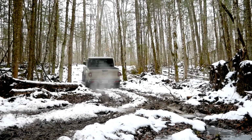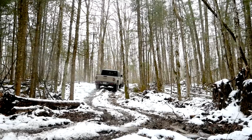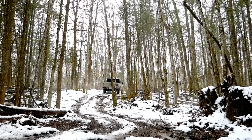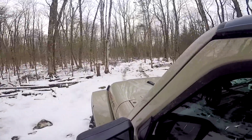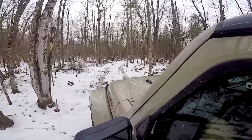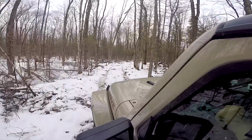Because we are in the Mojave, this is the desert rated Gladiator, basically the opposite of what we're in today. But because it's desert rated, it's meant for the sand. And a couple things here are specific for running in the desert. One of which is the transfer case. Unlike the Rubicon, which gets a 4-to-1 crawl ratio, or low range ratio, I should say, this truck only gets a 2.72-to-1. Why is that?